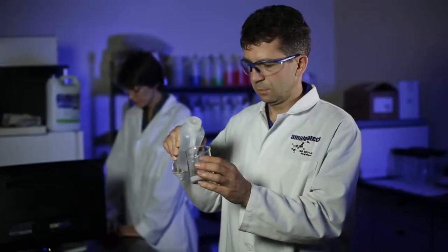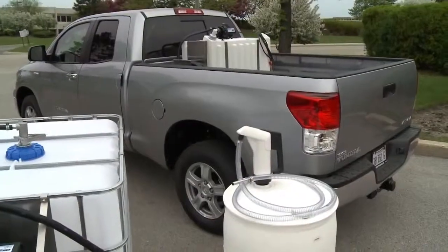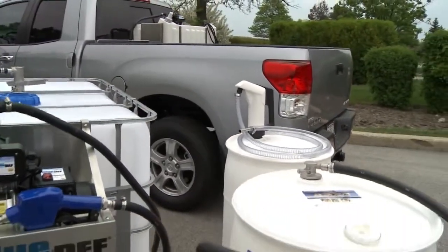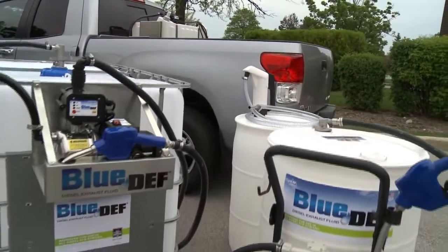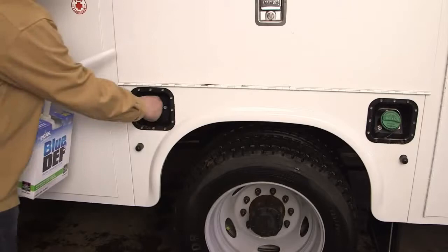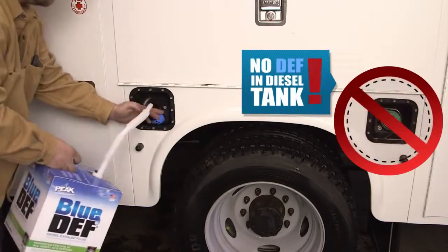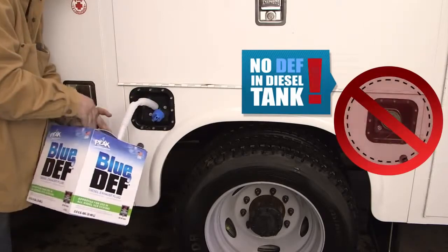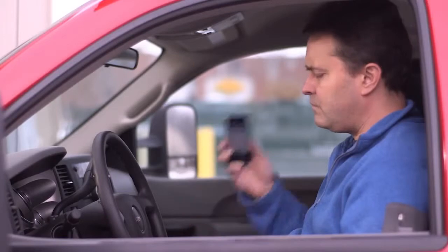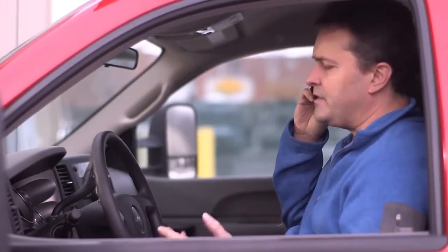BlueDEF is stable, colorless, and odorless. It is safe if it touches skin or clothing. Some non-recommended metals can react with BlueDEF, so it needs to be stored, transported, and delivered using dedicated, specialized equipment, hoses, and pumps to maintain its purity. It also means that it should not be added to the diesel fuel tank, where it can cause serious damage to the engine. DEF is not a fuel additive. And if it's accidentally added to the fuel tank, the engine should not be started, and the customer should call their truck dealer for service immediately.